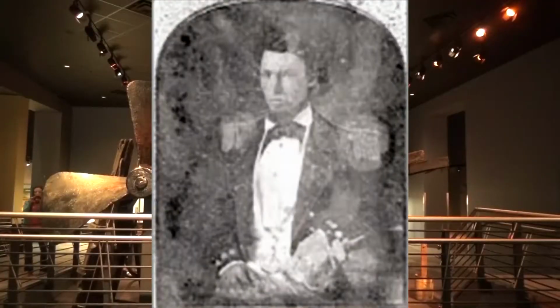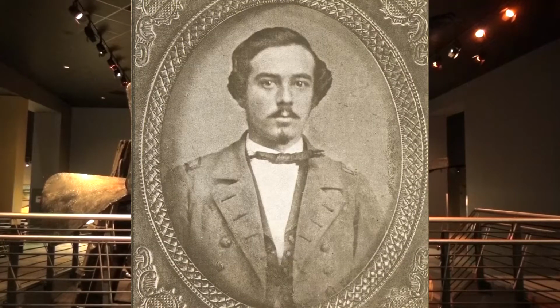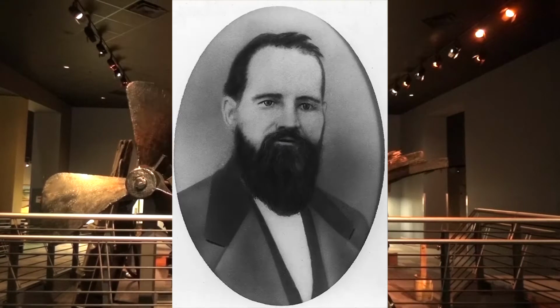Lieutenant J.J. Guthrie was in command by May 1863. But a number of men who had served on the Virginia's crew during that epic battle were still on board the Chattahoochee.